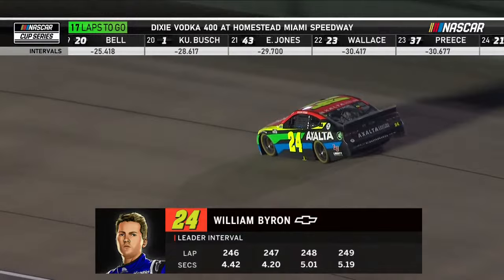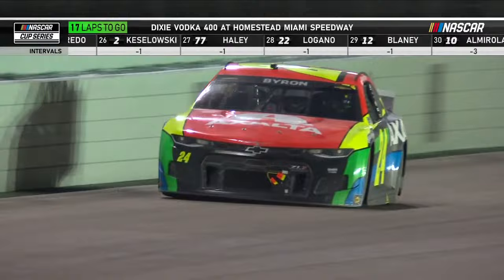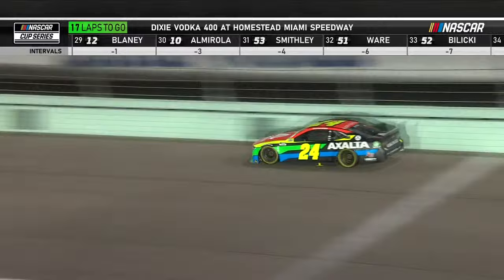Hey, Mike and Jeff and Clint, no disrespect to anybody, but if we'd been having a beer before the season started and I said your first three winners are going to be Michael McDowell, Christopher Bell, and potentially William Byron, you would have responded with? I would have bet the bank against that. Yes.